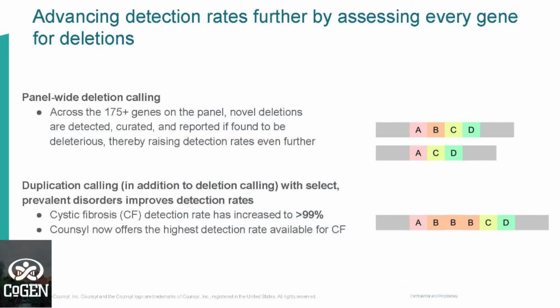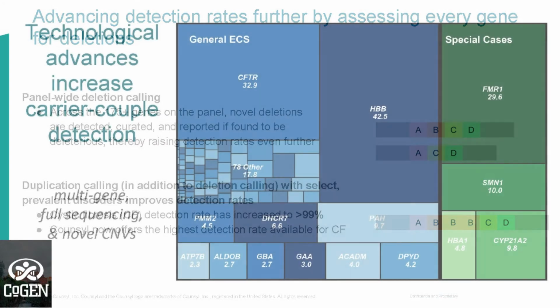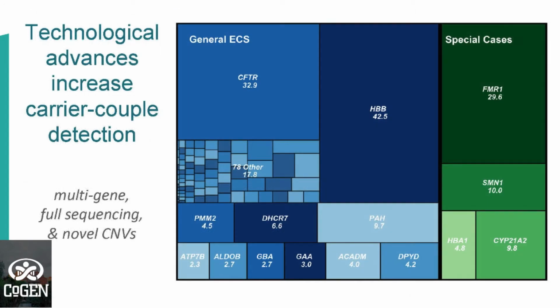And how do we increase the detection rate? We do that by doing panel-wide deletion and duplication calling. What that does is add that small amount that you saw in terms of increasing the detection rate. And you can see with that, the red area is gone, and essentially you're picking up greater than 99%, or close to 100%, of all mutations in these genes.